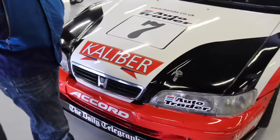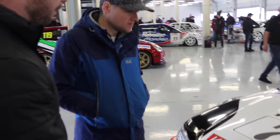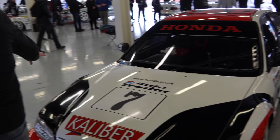Right, we've asked to see under the bonnet on the Accord to settle an argument. Because Team Kevin says these are a B series, but Team me and Paul say it's an H series. I'm pretty sure it's an H series. H22. But Kevin is very sure that it is a B series, so we've had to ask to see under the bonnet again, but we're just waiting now.